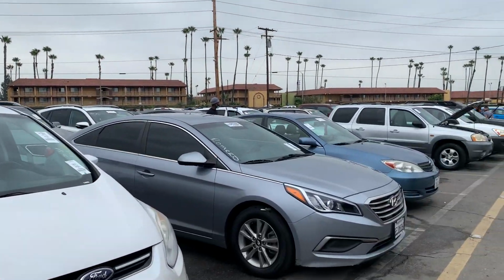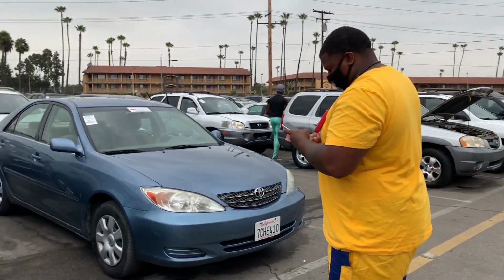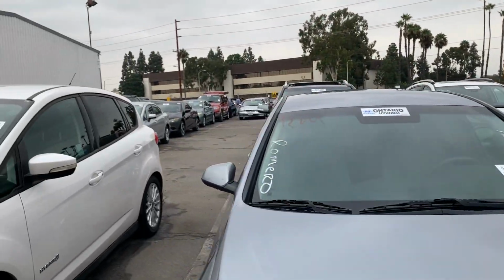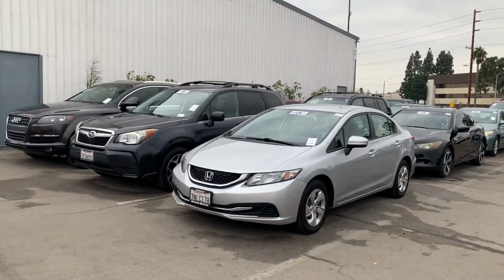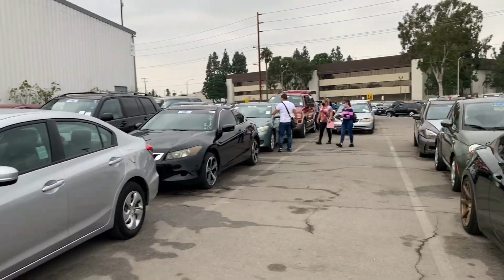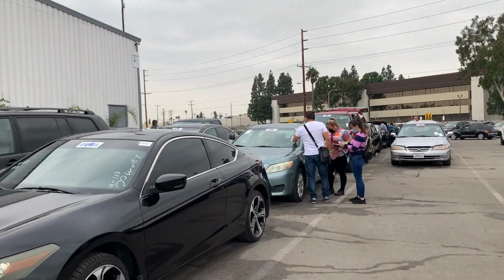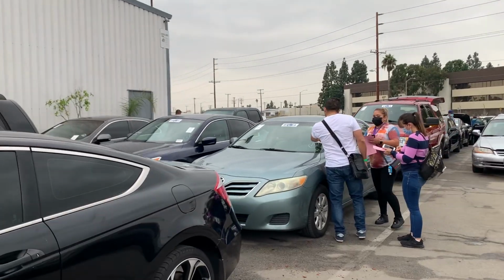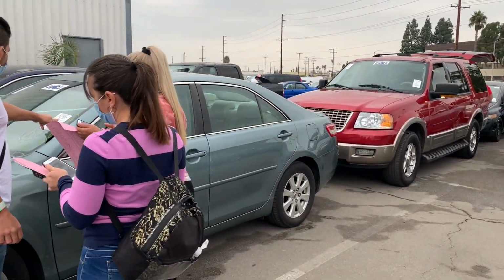Alright, so we have some pretty nice cars to look at today. On the list, I wrote down maybe like 5 cars, so we're gonna go ahead and check them out. So I think it's gonna be one Civic, which is this one. This is a green light, so I'm not gonna look at this one. It's kind of high mileage. The next one I was looking at is gonna be this Camry over here. There's a little green, tealish Camry, low mileage. So we're gonna go ahead and take a look at this one. We're gonna see how much this one goes for today.